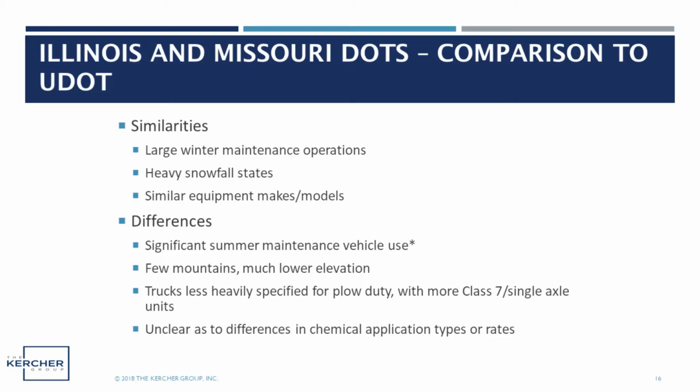At this point, I'll segue a little bit to compare some of the observations and experiences from UDOT to Illinois and Missouri DOTs. I did a project in the state of Illinois and in the state of Missouri. The subject of those projects was not corrosion prevention; in fact, the MoDOT project was a life cycle costing project. Illinois was a performance audit of the state fleet function. Having said that, it was very interesting that these projects came right after the UDOT project, and I saw a lot of the same equipment that was in Utah in Illinois and Missouri.